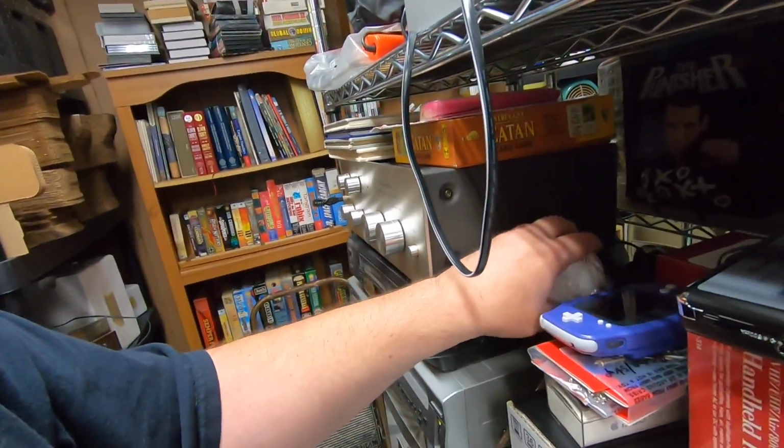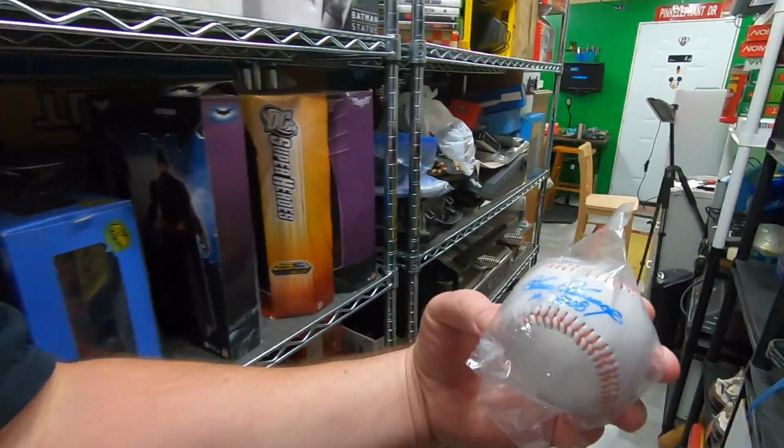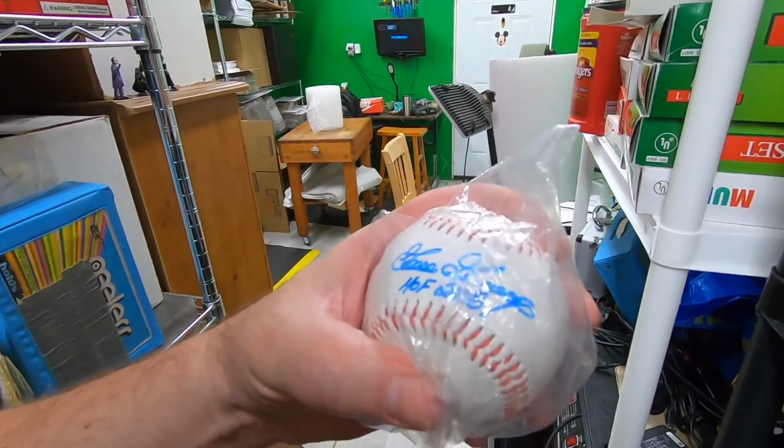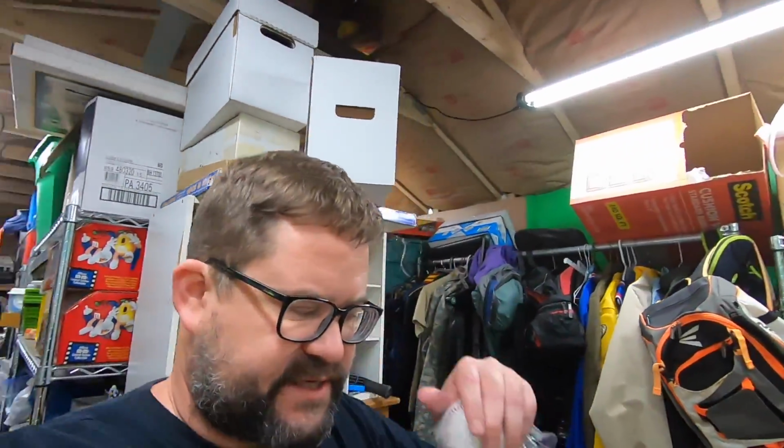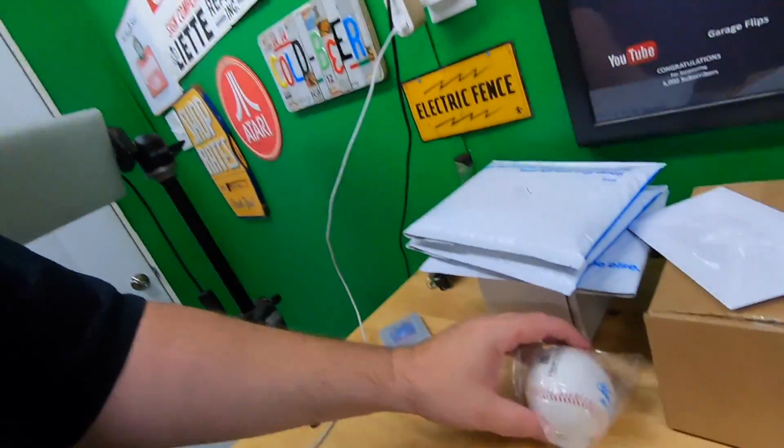Oh, one more sale that I actually made off of eBay to a viewer named John. I picked up this Goose Gossage autographed baseball. It says Hall of Fame 2008 on it also. Picked this up at a yard sale in Tennessee this past weekend for $5 and sold it to John. He saw it, and I've sold a few autographed items to him in the past, and he said he wanted this one. So we cut a deal. Actually, he made an offer. I accepted. And yeah, it's going out today, John. I always appreciate the business, dude. Thank you. I hope you like the ball.